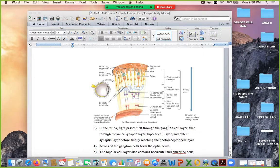Again, here's our pigmented layer to help absorb any scattered light. This is our photoreceptor cell layer where we have our photoreceptors. They look very much like what we describe them as, rods and cones. Cones, color, complicated. Cones are going to be responsible for color vision. Each cone can only do one color. So if this is a green cone, it's only going to be responsible for green light. This one, a red cone, is only responsible for red light, etc. We have green, red, and blue, only three options. But I digress. So the photoreceptor cell layer here is going to interact directly with the outer synaptic layer.